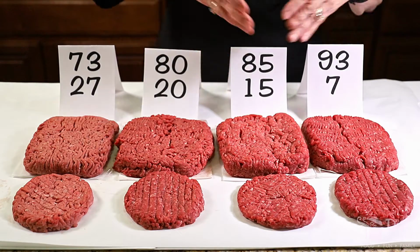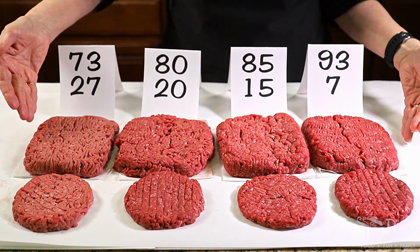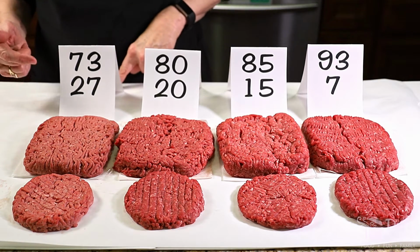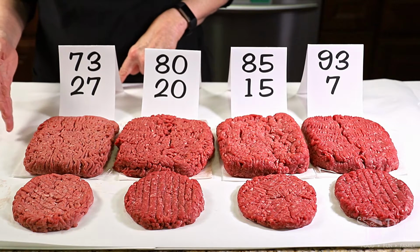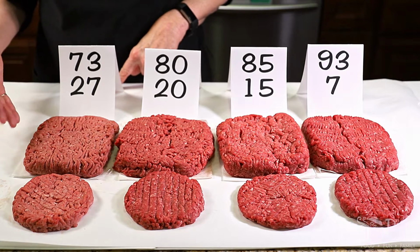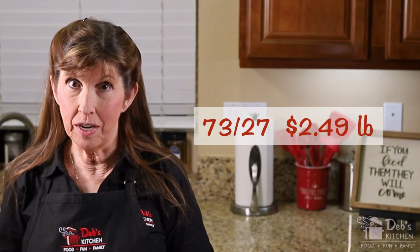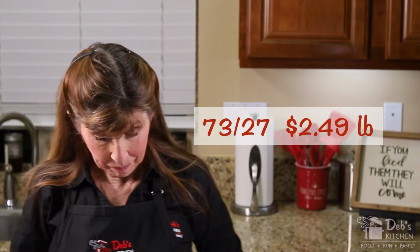Now today, I have four common grinds that we're going to compare side by side. The first one I have is 73/27, and as you look at it, it looks pretty pale, kind of pinkish in color. That's because it's 27% fat. I paid $2.49 a pound for this.